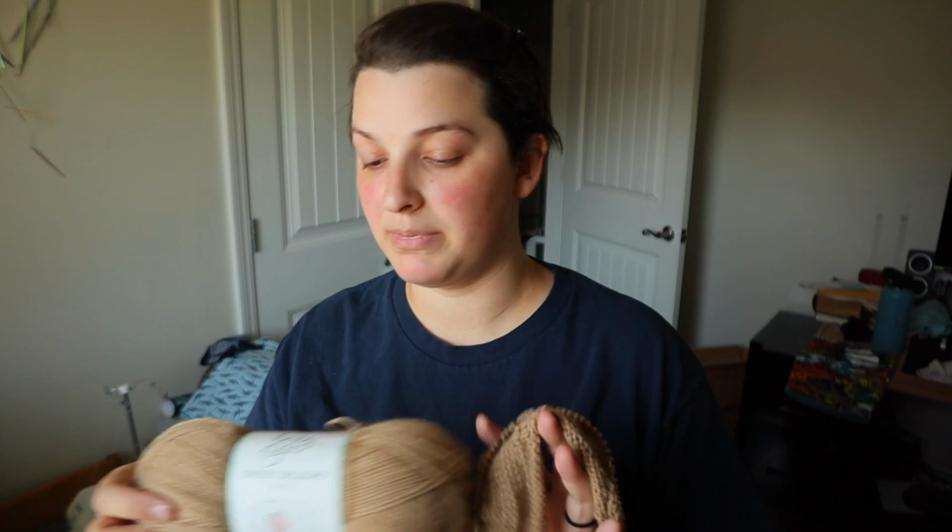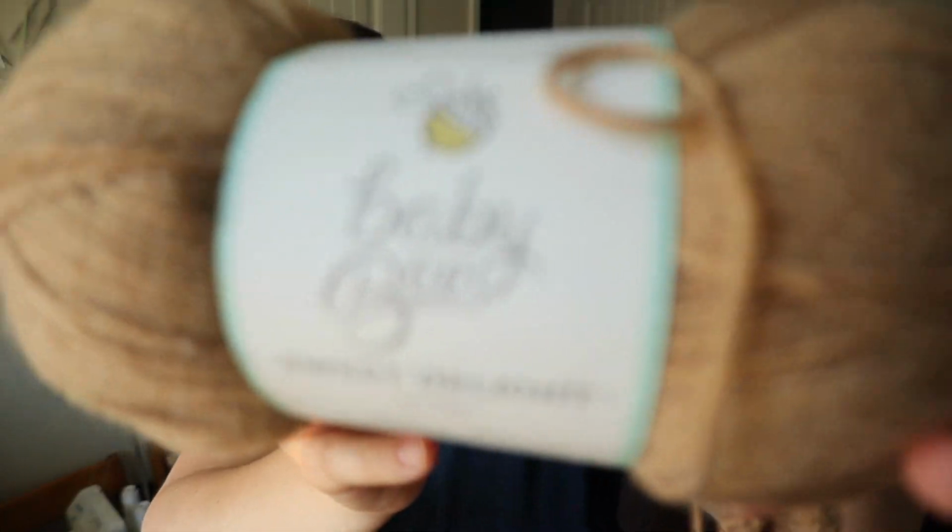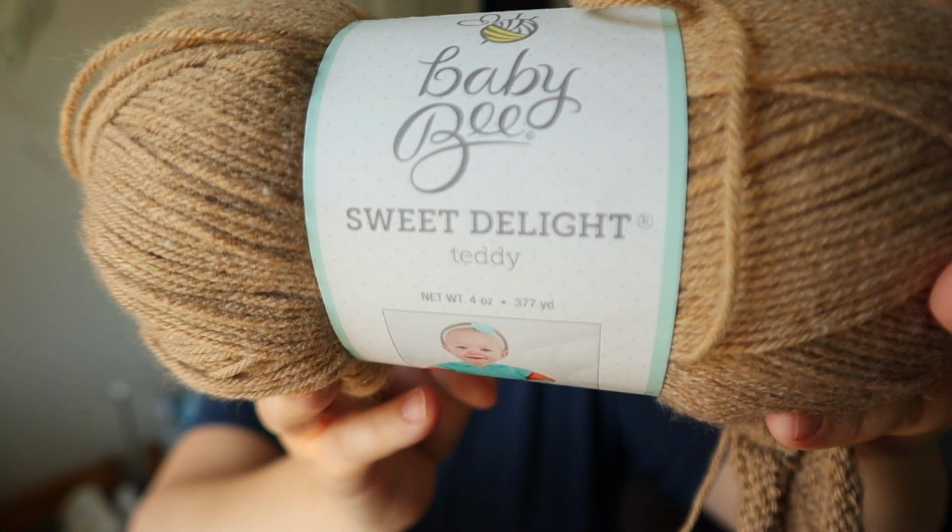I'm not sure yet, but this is out of the Baby Bee Sweet Delight yarn in the Teddy colorway, which I do really like. It's very, very soft. It's a 60% acrylic and 40% polyamide blend, and I think it's washer and dryer friendly. I picked up several skeins of it when Hobby Lobby was clearancing out some dye lots, but I'm going to frog this because it's just been sitting on my desk for ages and driving me nuts.